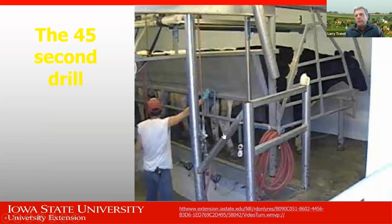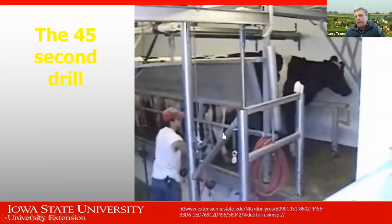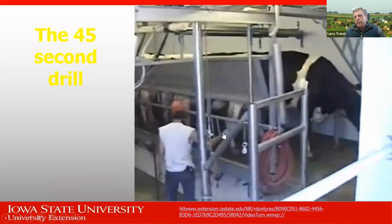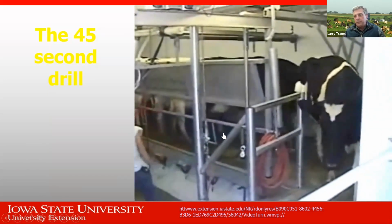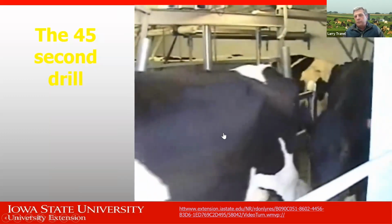So this is what I call the 45-second drill. And so bottom line, without anybody getting out of the pit, how do these cows enter and leave? I just wanted to show this real quickly so people can actually see the crowd gate working as these 8 cows go through. And this is a smaller parlor.